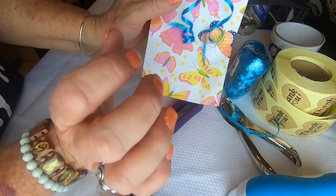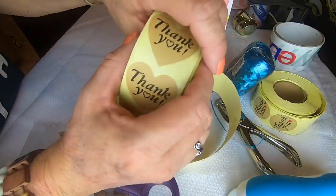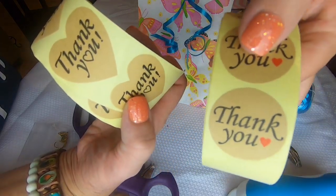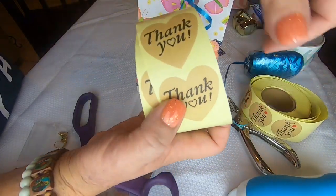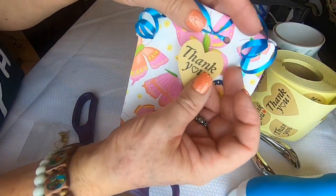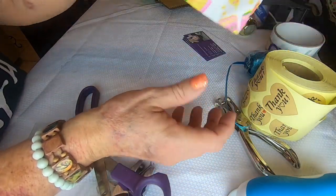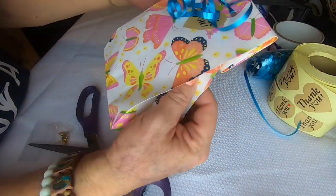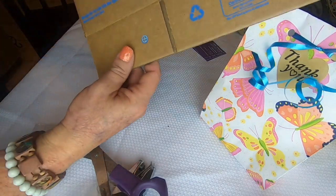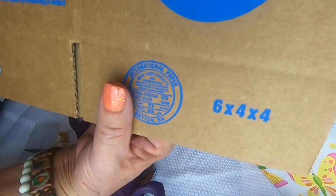And then I like to take one of my stickers. I actually got these on Amazon. So these are a heart and it says thank you. And these are just a little bit smaller and they say thank you with a heart. So I like to put one of these on the inside of the package and also on the outside. And then I'll just place that right here like that. Right now to get my box ready. So let's put those over there. Set our package here. Now I'm just using a regular eBay box, and this size is the 6x4x4.